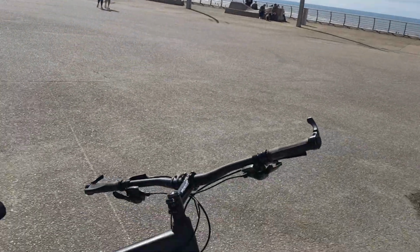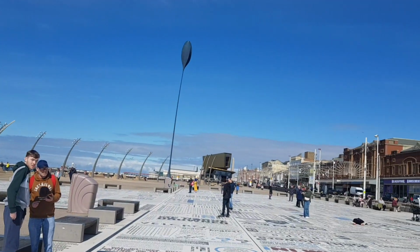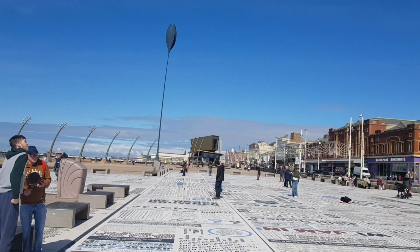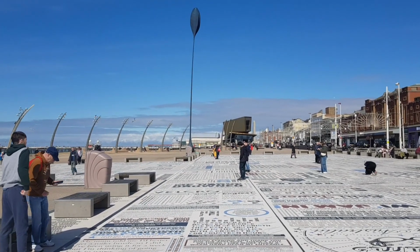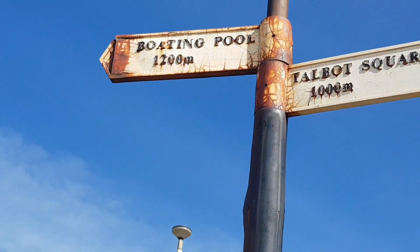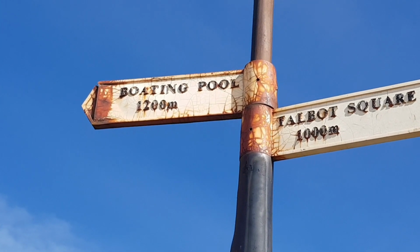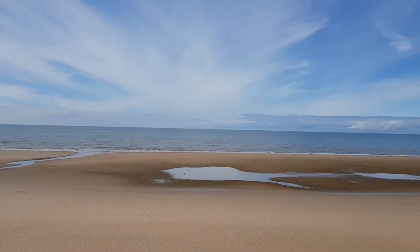And today, viewers, me and Joy, we're going to take you up to Fleetwood, up the coastal path. We're going to go past Rossall Point and head into Fleetwood, and who knows, maybe even a food review when we get there. First stop, 1,200 metres, the boating pool. We're going to take you the coastal route.